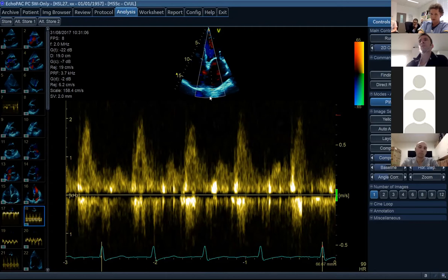But then there's a rapid descent going into early filling. That suggests there's rapid equalization of pressures from the pulmonary veins to the atrium. There might be a little bit more we're thinking about, things like severe AR and severe MR. But this is the pulmonary vein flow. So you're on the right track.